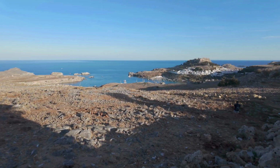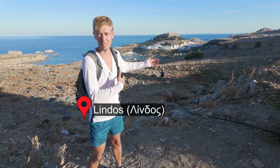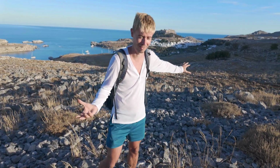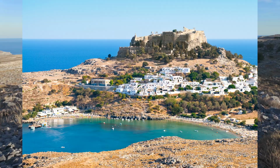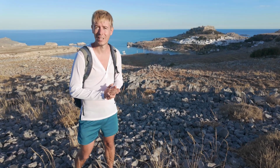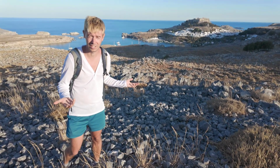This is Lindos. We are just right next to a road. We parked here and these views are very nice. When you search for Rhodes on Google, pictures of this town always appear. It is very picturesque and very beautiful. We can see a castle on top of the hill and a beautiful bay under it.